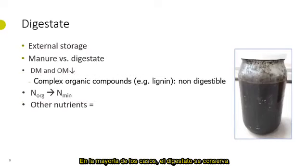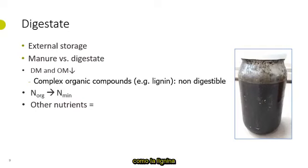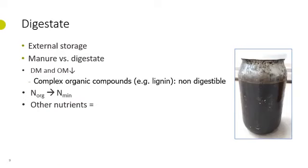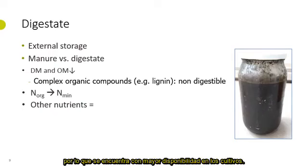Mostly the digestate is being stored in an external storage tank, and compared to the input material, which is in the case of farm-scale anaerobic digestion mostly manure, digestate contains less dry matter and organic matter. But important to mention here is that complex organic compounds like lignin are more difficult to break down, and as a result the digestate is still containing some organic matter that can be useful for the soil. Another important feature of the digestate is that a part of the organic bound nitrogen is converted into mineralized nitrogen, so it is more available for crops. The other nutrients like potassium and phosphorus stay more or less the same.